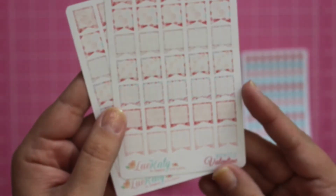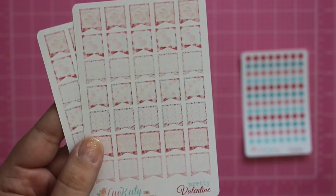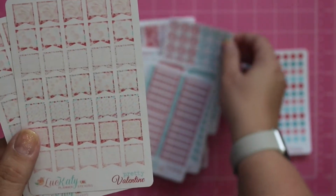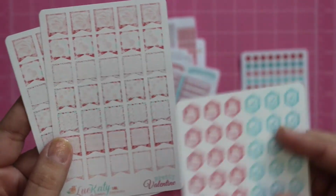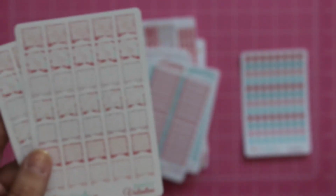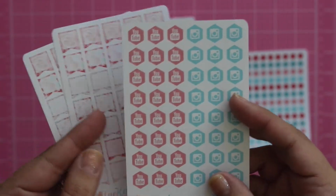These are another extra item. These are small square flags, and these work really well with icons. And you can stick the icon in the flag and it just draws a little more attention to it. And there's more icons in here I'll show you. This is a custom order that she does for me.